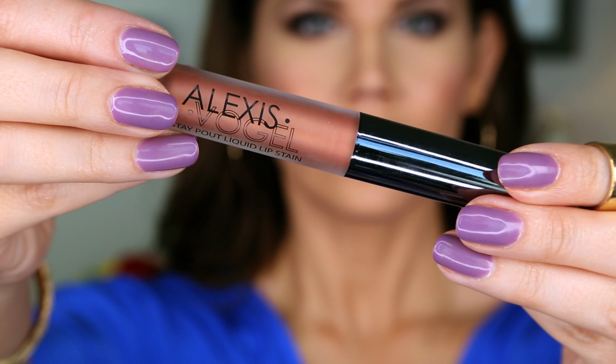Let's just go in order of what you do. Step one, you apply the Stay Pout Liquid Lip Stain. She says to start with the bottom lip first, and then you smack them together like so, transfer a little bit of that lip stain and keep feathering it out.